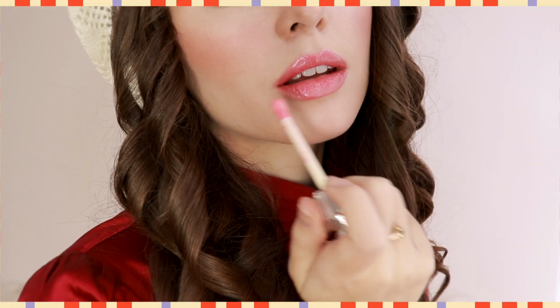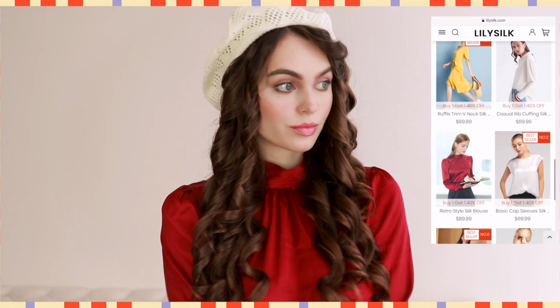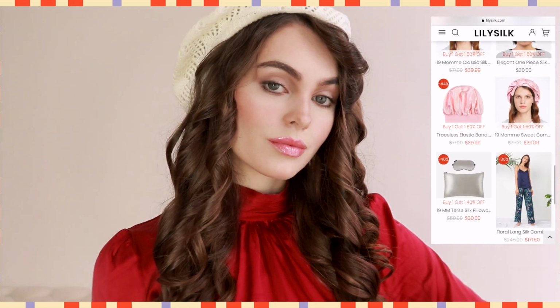And I love how the silk blouse does up on the wrists and behind the neck. It looks so polished, and they have so many silk tops and gorgeous shades, as well as bed sheets, PJs, so definitely check them out.